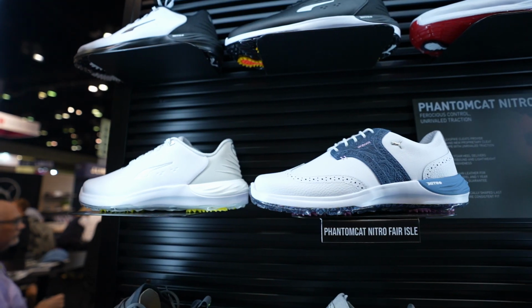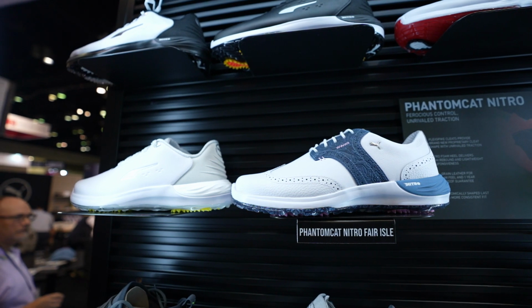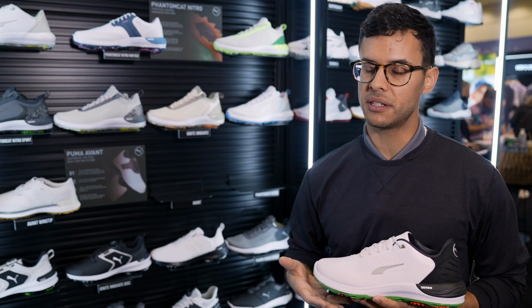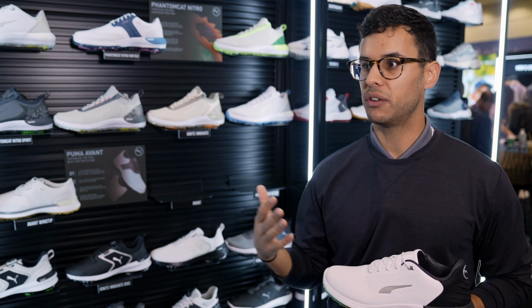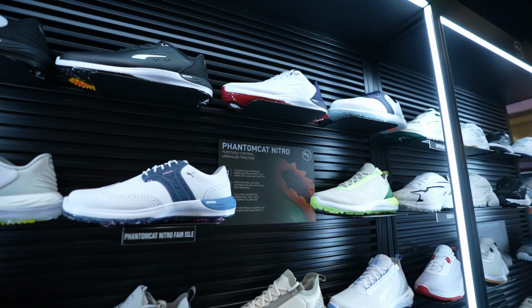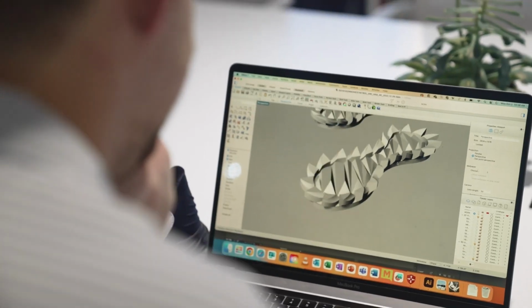And then, as our design team continued to go down the process and think about exactly how we can mold cleats into the bottom of the outsole, they said if we're molding directly into the outsole, then we can change the shape completely. And that's exactly where we came up with this flex spike design.